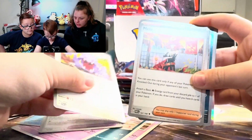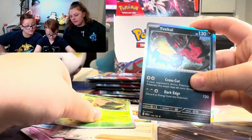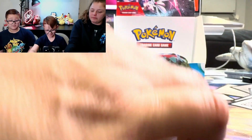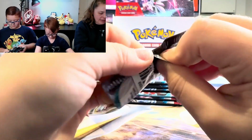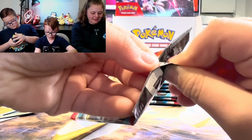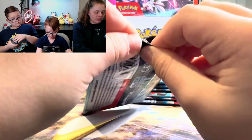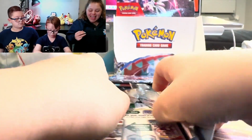Which I do. Exploud. Mela. Trubbish. Oh, something good. Oh, no. Yveltal. That's still good. That's still good. Really, really good. Keep going. Rockalicious. Keep it going. Imagine I get the Gimme Glow and the Goldango. That'd be awesome. Or at least one of them. Or a double banger of both of them.